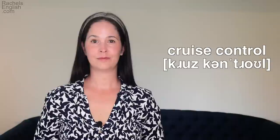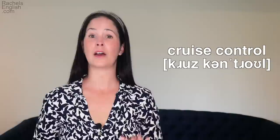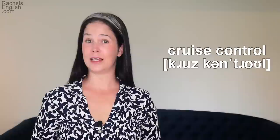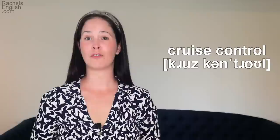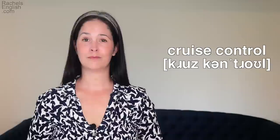Cruise control. This is when you set your car and it holds a steady speed without you needing to keep your foot on the gas pedal. The letter S here does make a light Z sound. Cruise. So it's not cruice, it's cruise control. Control, first syllable, you don't need to try to make a vowel there. Cruise control. Say that with me.